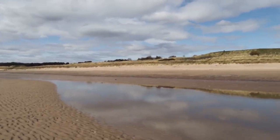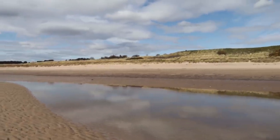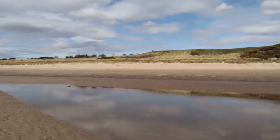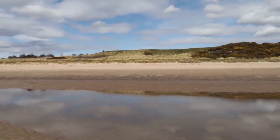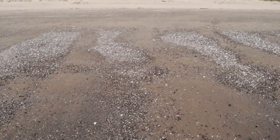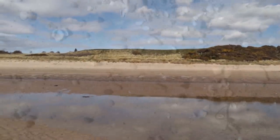So we're going to get across that little, what'll we call that? We'll call that a wee beach lake, just for the sake of it. We're going to get across there, and I don't know if you can see it from here, there's lots of little white lines along the beach. They're all full of shells. That's where we're going.